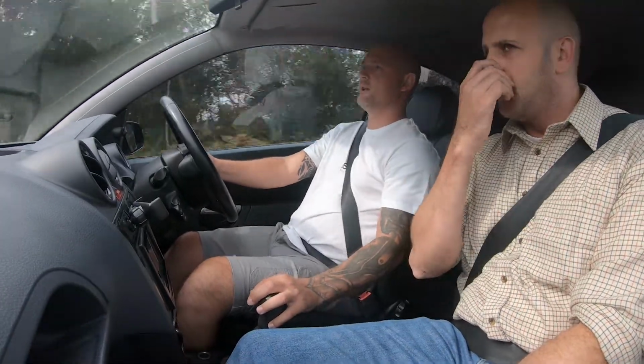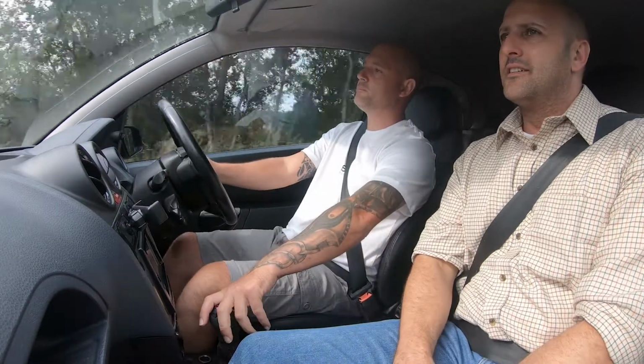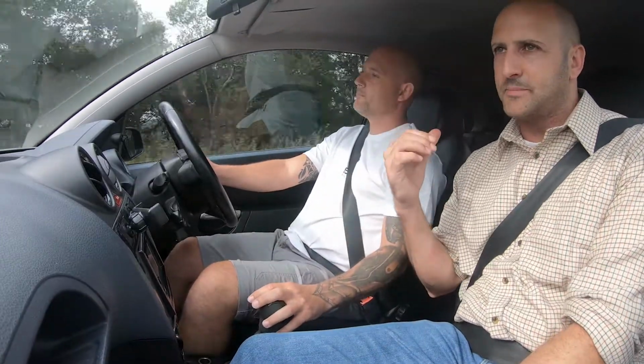Oh, I couldn't imagine the engine work is done. Wow. Guys, just think the insanity of this car once it's turbocharged. It takes all the characteristics of what we've just experienced there onto a completely different level.